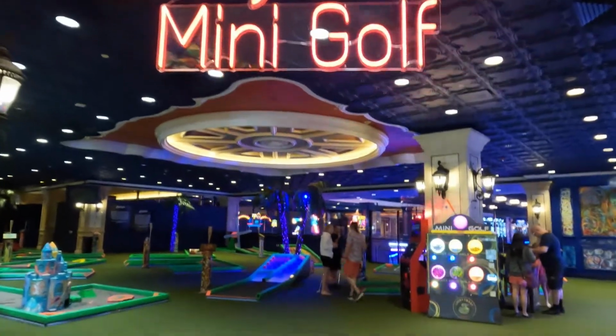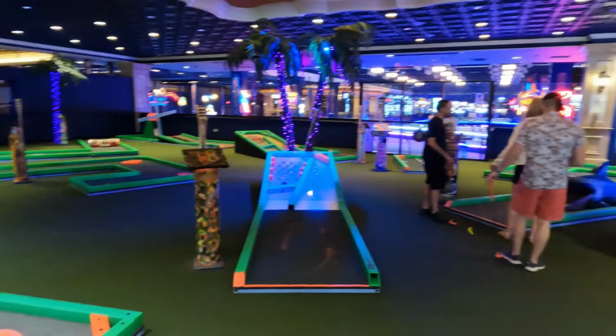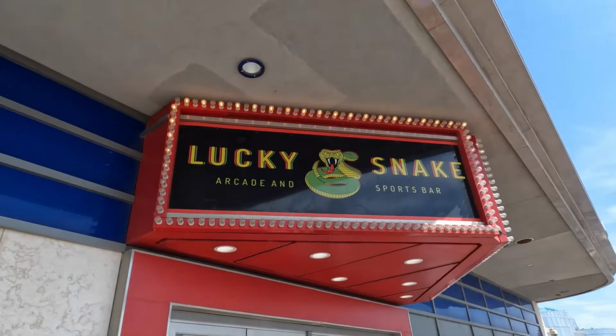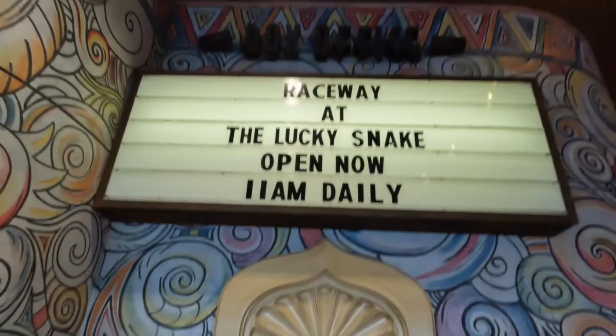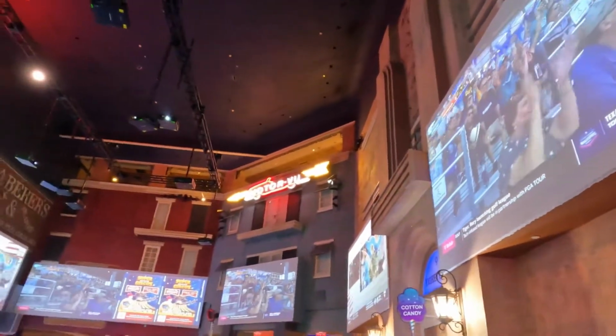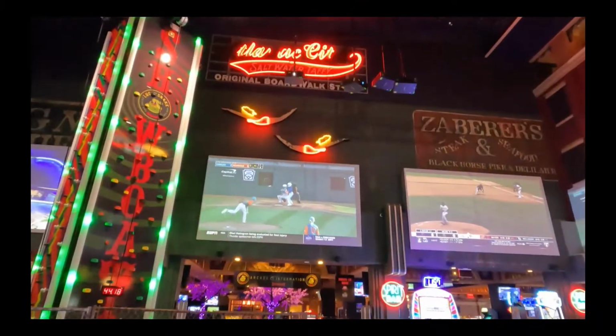Lucky Snake Arcade takes up the entire space that used to be the casino floor in the old Showboat. It's an adventure for kids of all ages. You can get lost in everything offered here. Indoor mini glow golf, classic pinball, virtual reality games, a gaming room, and more. You can play the games, and you can win tickets that you can trade in for prizes.